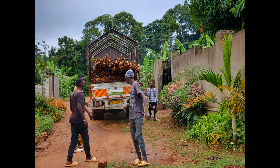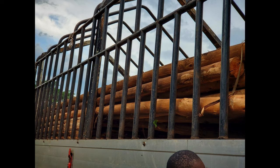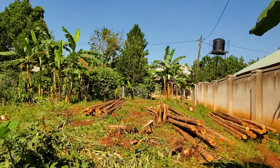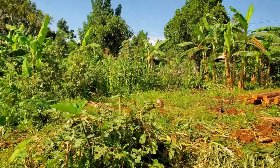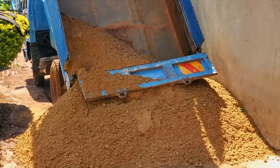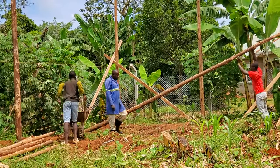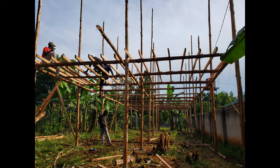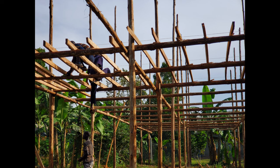So let us remind ourselves of how we started. We brought our timber, and then we showed you where we are going to put it. This is the place before the house. Then we brought our sand and we started putting our support up. And then this is the progress here. And then we are moving.